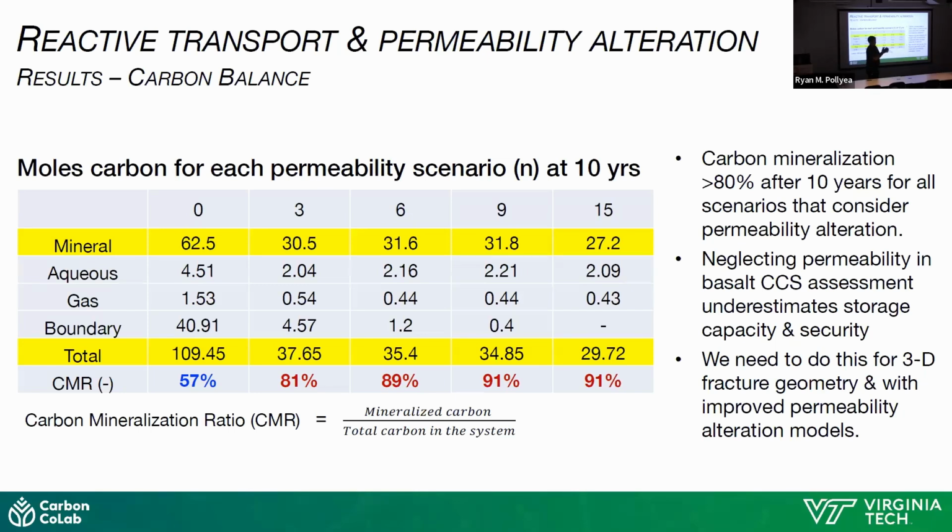I think we will definitely see fingering, but I also think that these sorts of numbers are going to hold up. It may not pinch it off completely to zero like we saw in Wu Hao's model, but I think it's going to get pretty low, because as you start to force that CO2 around, you're also forcing the CO2-saturated brine or water in front of it. And that's where you're getting the mineralization front. That's the reaction front. It's ahead of the supercritical CO2.